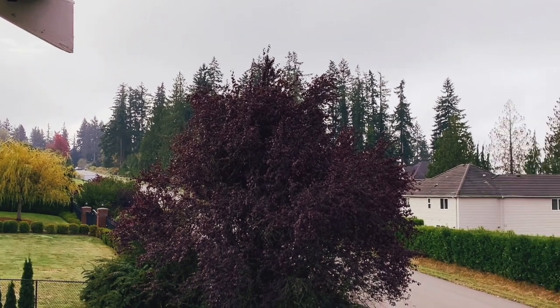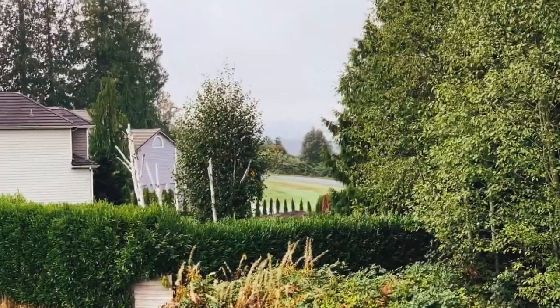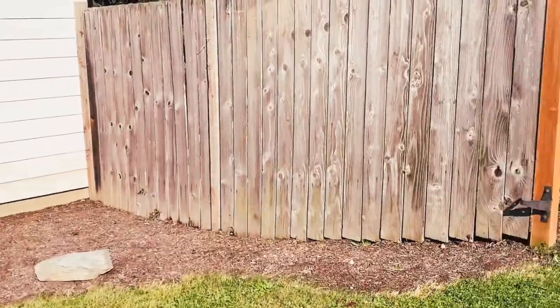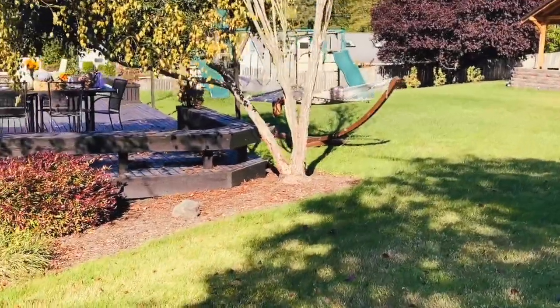You've seen the interior of our home, here's the exterior. When it's not a cloudy day, we have a great view of the Puget Sound. Welcome to our backyard. As you can see from the original picture, we've done a lot around here.